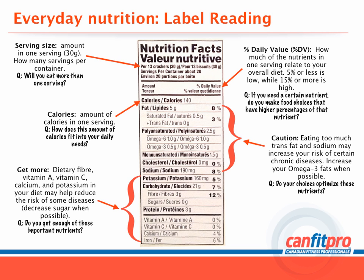As well, keep in mind that there are some things you may want less of, such as trans fat and sodium, as they may increase your risk of certain chronic diseases. Increase your omega-3 fats whenever possible. And ask yourself, do your choices optimize these nutrients you may want to eat more or less of?